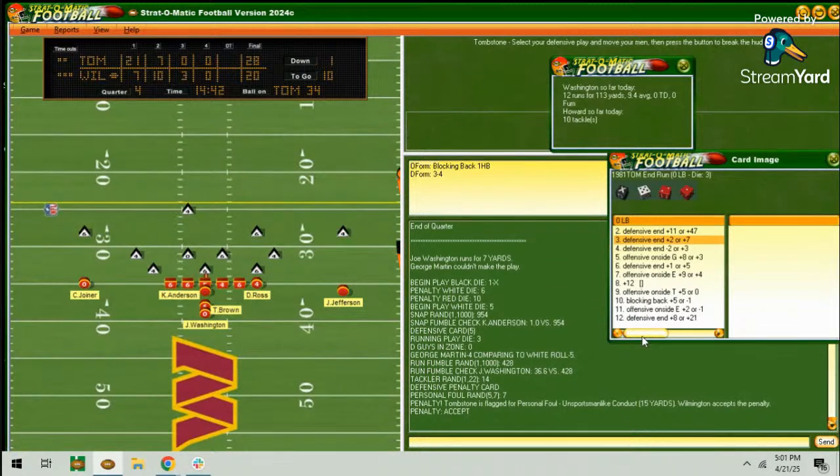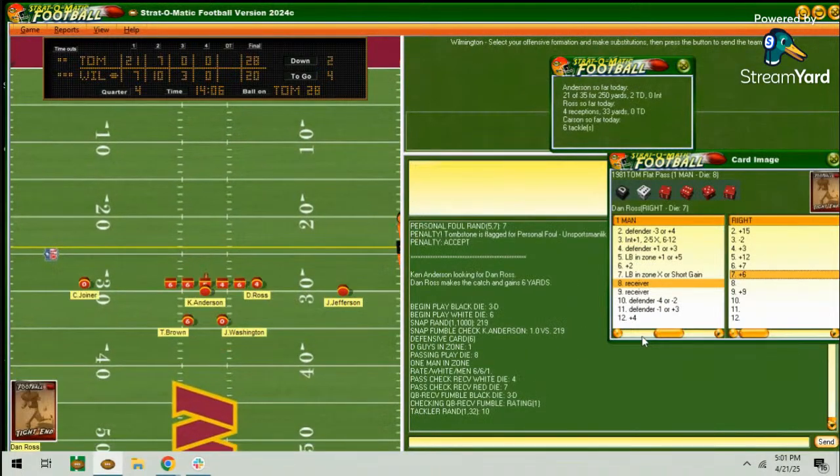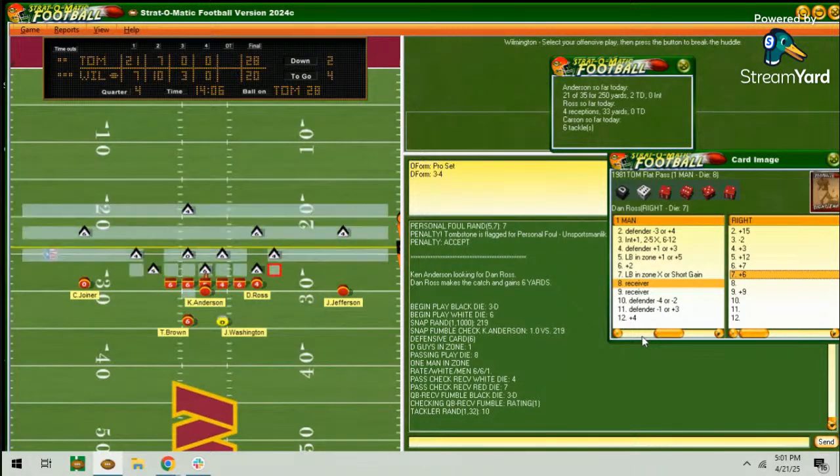So 1st and 10 as Joe Washington makes a 7-yard run, and the personal foul on Tombstone gives them 15 more. So Wilmington again flirting with good field goal range. 6-yard pickup to Dan Ross. Anderson 21 of 35, 250 yards and a couple of touchdowns. And now they're at the Tombstone 28, 2nd and 4.